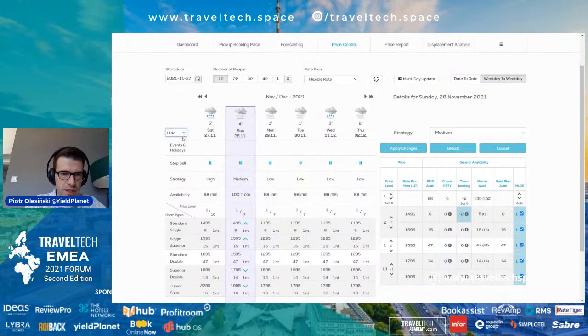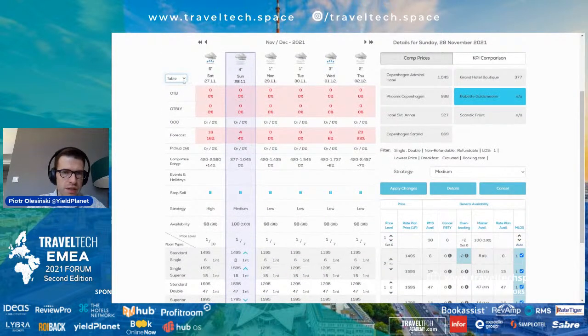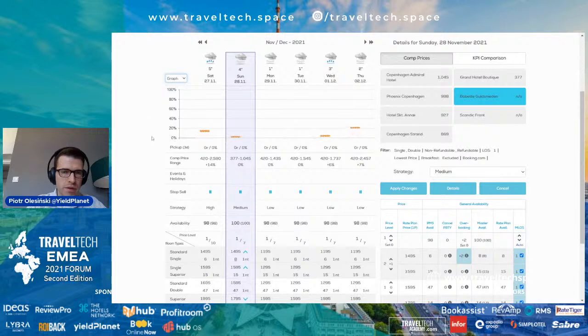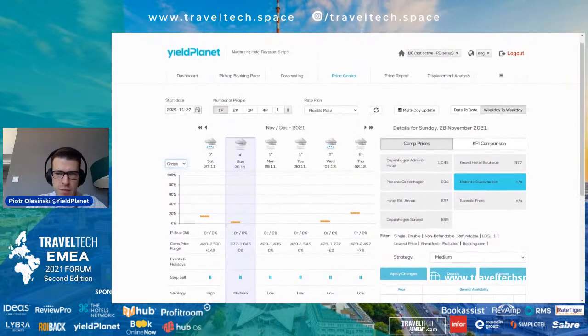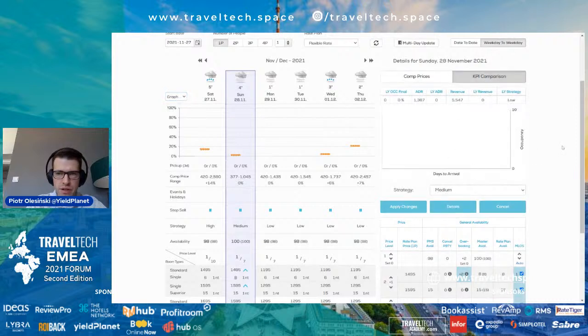Yep. So maybe to extend a little bit what we can show here, maybe a graph version. Again, this is a demo hotel, so maybe not all the data will be available here, but we can show you, in a graphical way, a kind of forecast. We can show you on the books, also the data from last year. We can also show you the competition prices from your competitors, and different KPI comparisons.